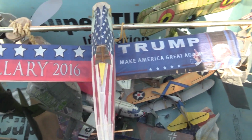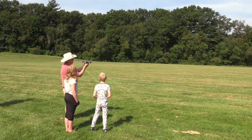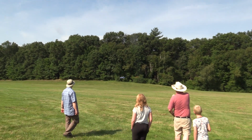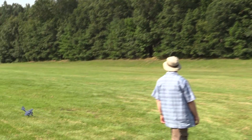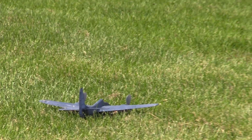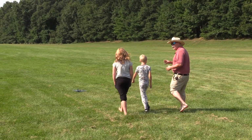All right, let's give this one a try. Okay. I don't even know because I've never seen it fly once. All right, ready? Let's see what happens here. That's good. That's real good. So see how it needs a little bit of trimming, and see how difficult it is. This one is really hard to throw.